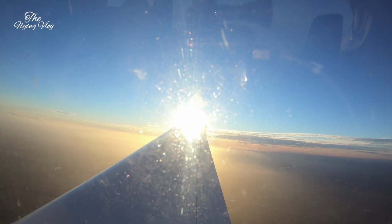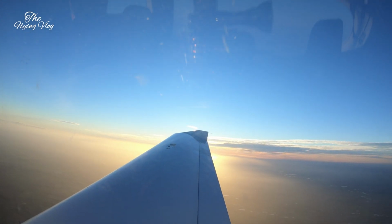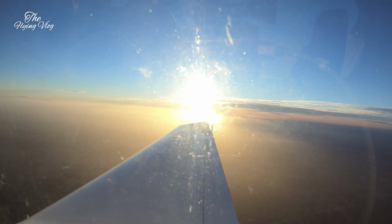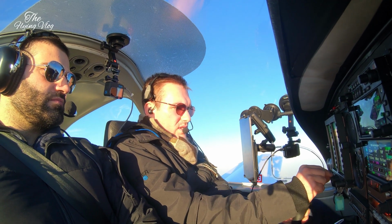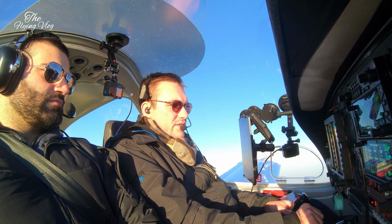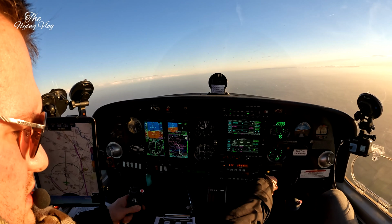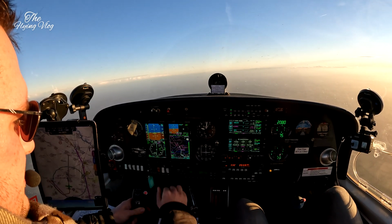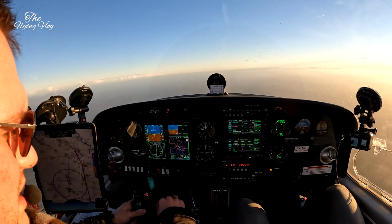Golf November Yankee, turn right heading 155 and descend to altitude 6,000 feet. You can use the Stansted QNH 1012. 1012, descend to 5,000 feet on heading 155 for Golf November Yankee. Golf November Yankee, climb altitude 6,000 feet, please. I thought you said 6,000, my apologies. 6,000 on 1012, Golf November Yankee.